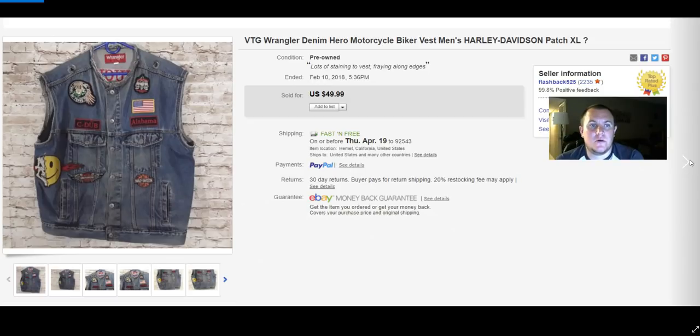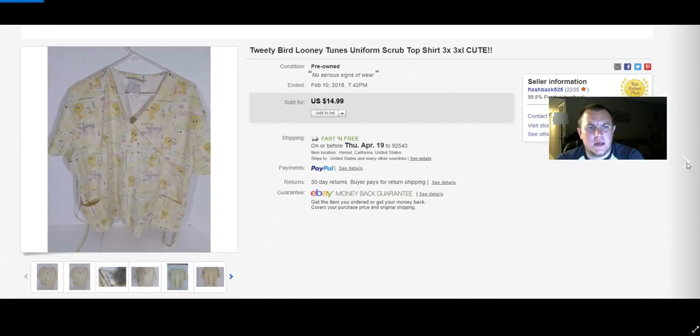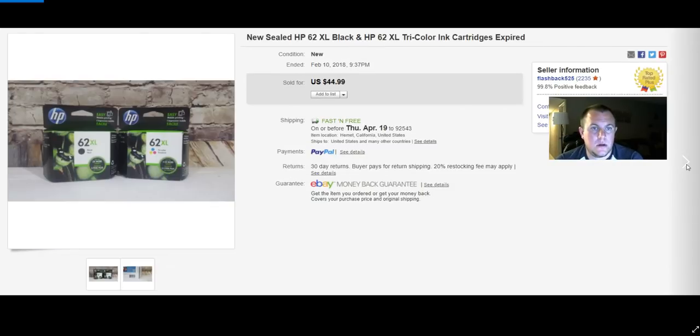Look out for some of those old vests. They do pretty well if they got a bunch of patches and have some character. Old listing, but paid a dollar for this Tweety Birds 3XL scrub. Finally sold it for 15, so that was cool.